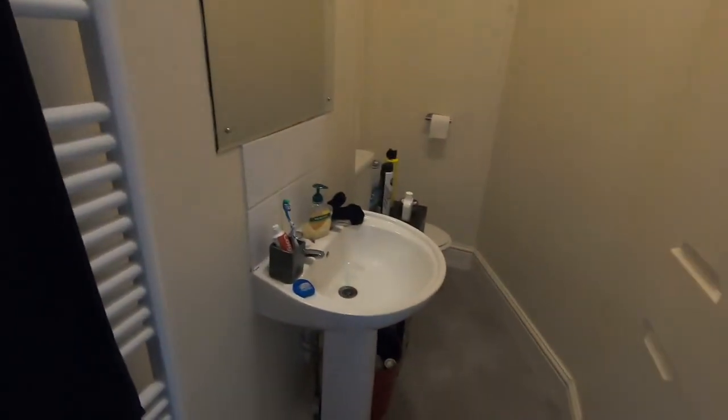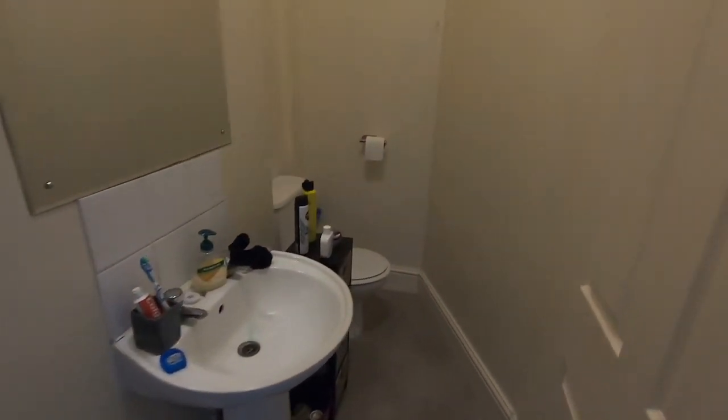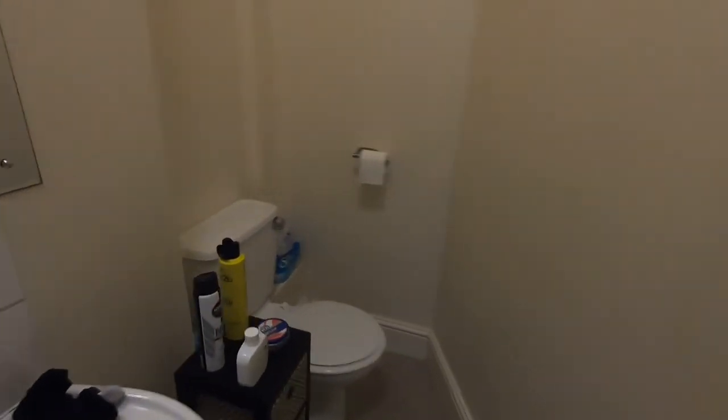So we've got a good sized tiled walk-in shower with screen door. You've got the towel rail. Also got the basin and the sink in there. Sorry, in the WC in there rather. Extractor fan just above. So that's flat number 2.